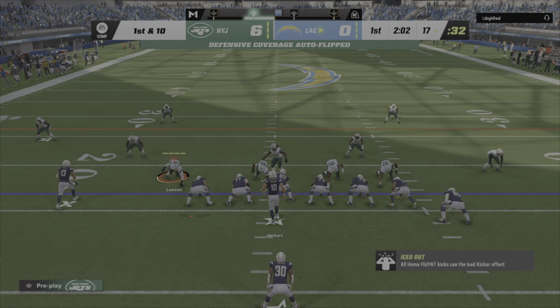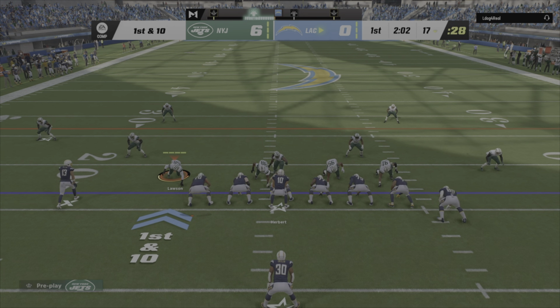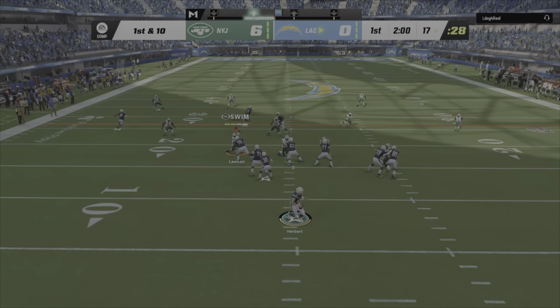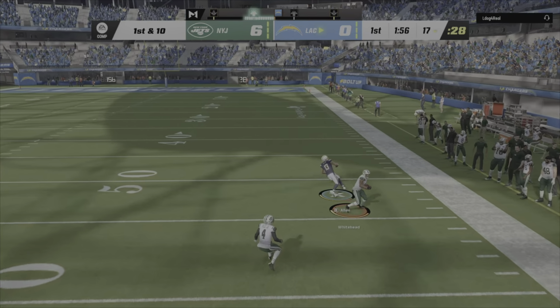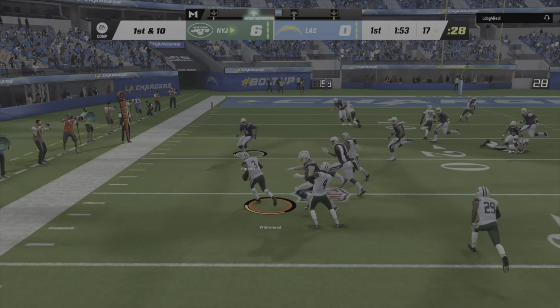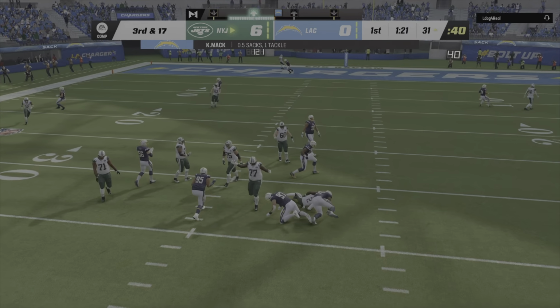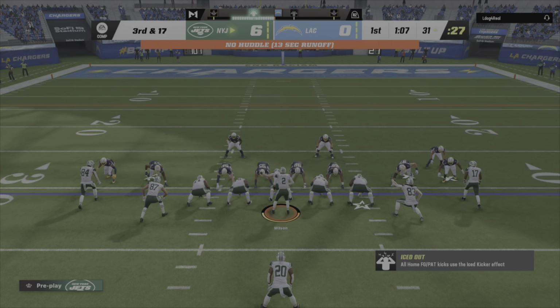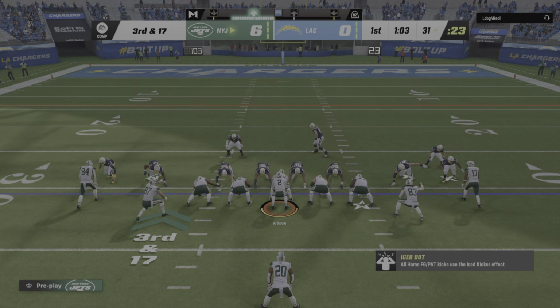The Charger drive about to get going. They threw an interception the first time they had the football, wound up leading to a touchdown the other way. How do you approach drive number two? Going back to your game plan. All right, rifles one, and that's going to be intercepted. Picked off by Jordan Whitehead. And the Jets are going to take it, and down he goes. So now Wilson and the Jets with a third run here following the sack.